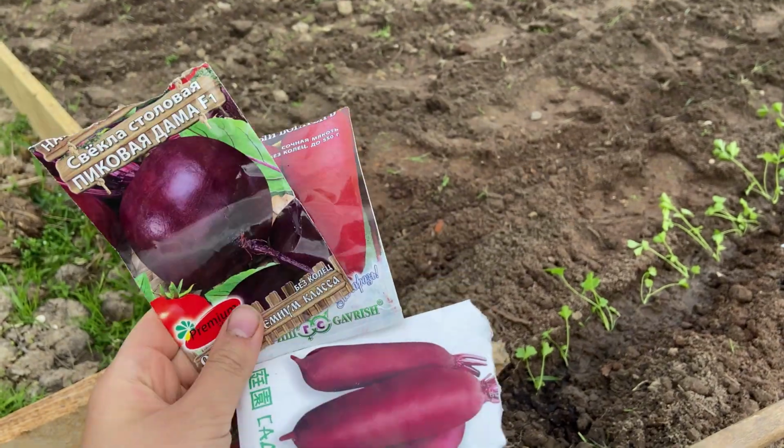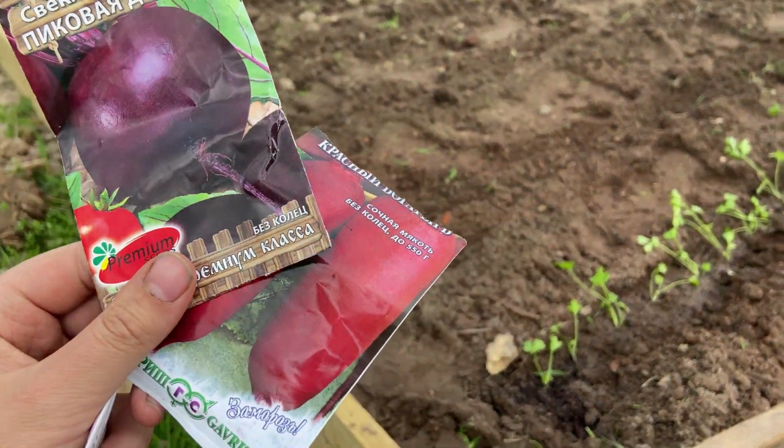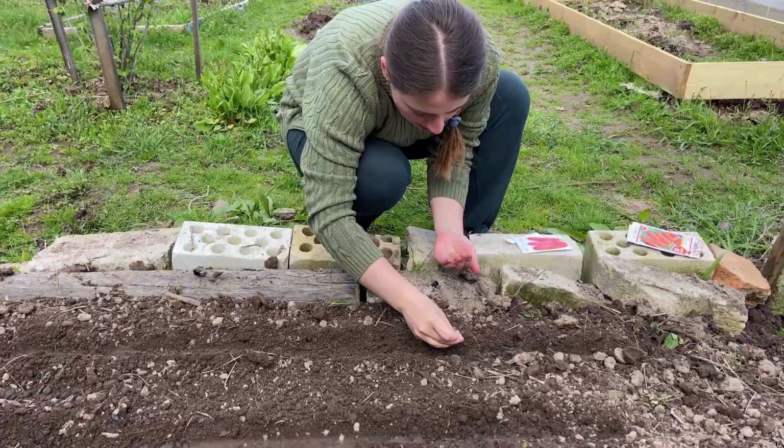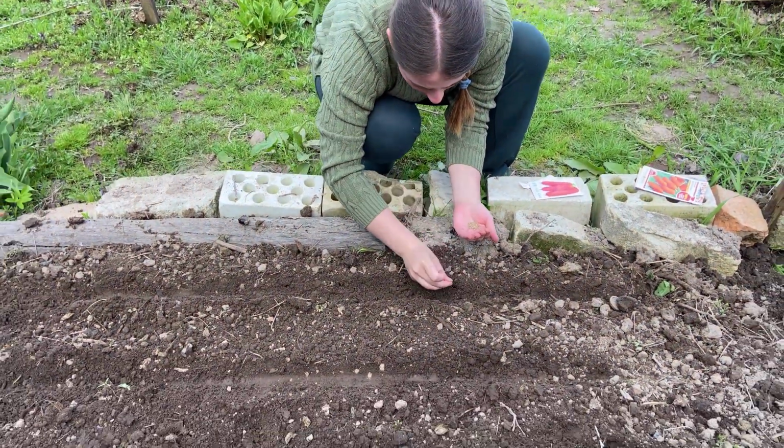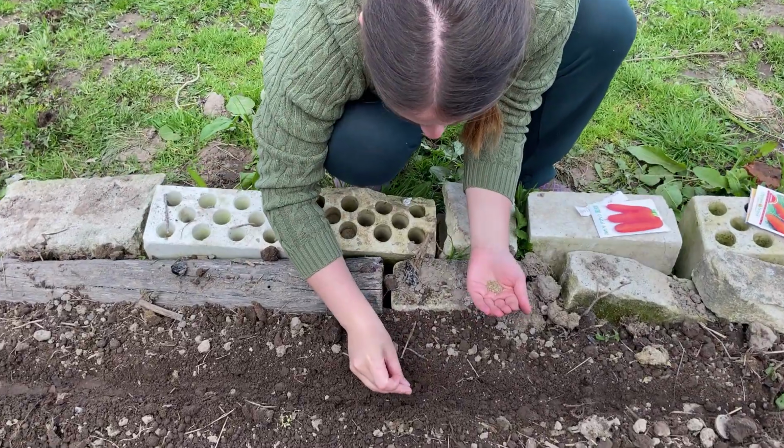I used wood ashes for the beds of carrots and beetroot for the first time. It turned out to be a good nutrient for this type of crop. I never watered root crops during this season, so I considered the results to be pretty good.